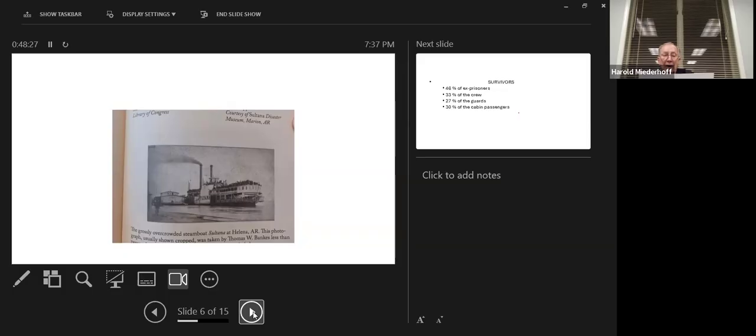The fire spread rapidly, aided by a strong wind. Survivors noted that Captain Mason was going about aiding people. He perished in the accident. Shortly after the explosion, the steamboat Sultana, coming downriver, arrived on the scene. She slowed, put out her boats, and began picking up survivors. After a while, her captain decided to get on to Memphis for more help.